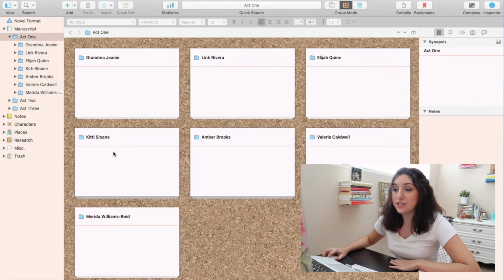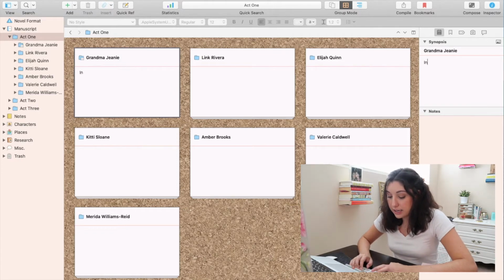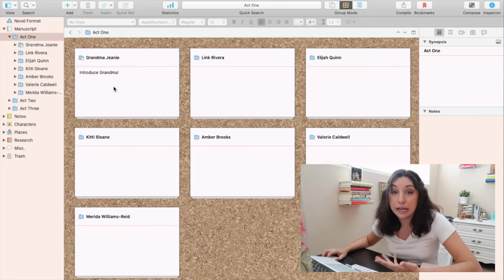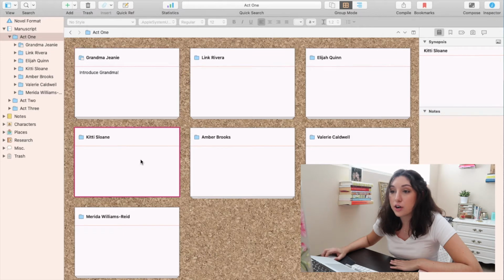Now in these chapter little things, you can see that it looks exactly like an index card, so I'm able to write in a quick synopsis either here directly on the card or in this little area, and I can say things like introduce grandma. And that's just a note for myself as the author to be able to say, okay, in this chapter I need to introduce grandma. And it's purely for myself, it's not going to show up on any of the final manuscripts.